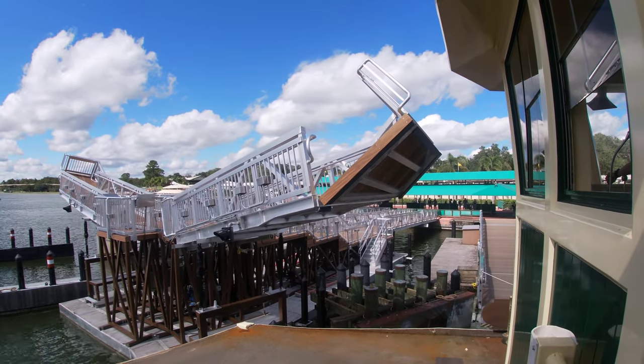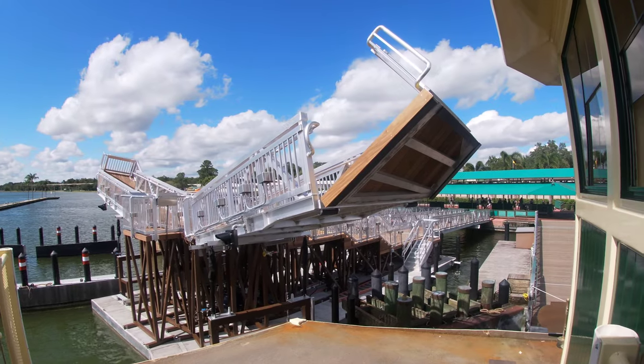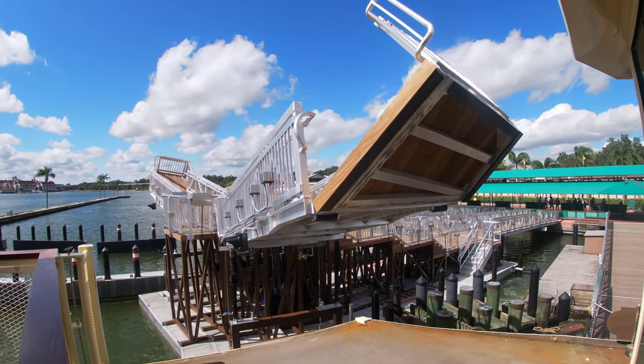It looks like it'll sit down and connect just right here. And if you're in the spot on the riverboat, you can just get off right here and go into the park. So it's pretty cool.